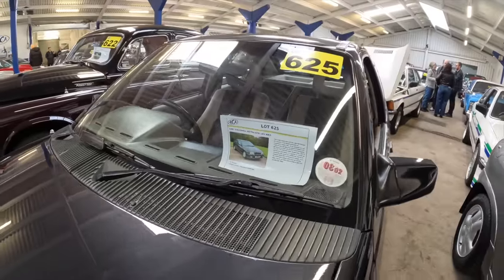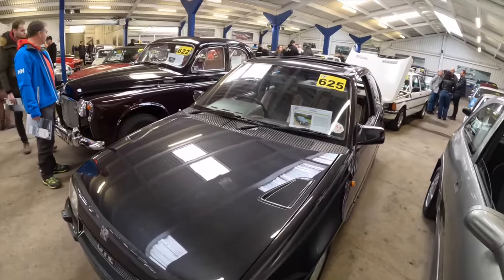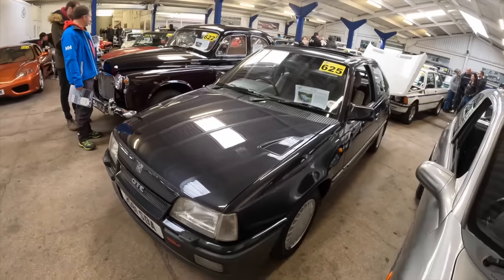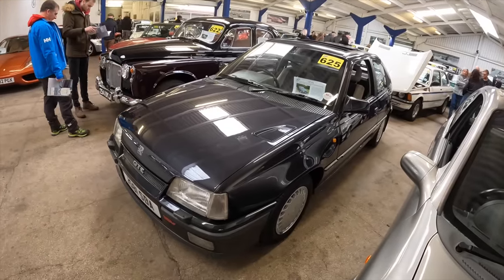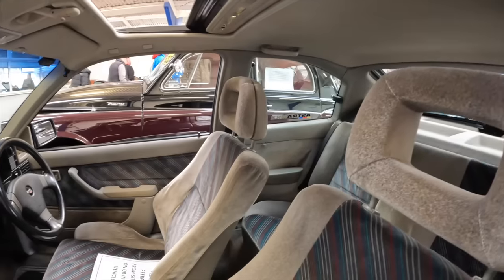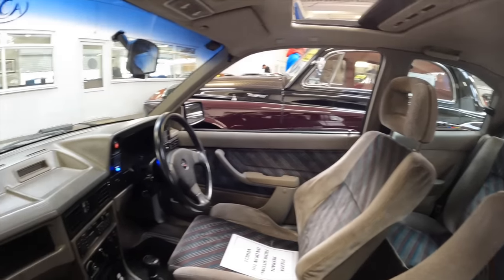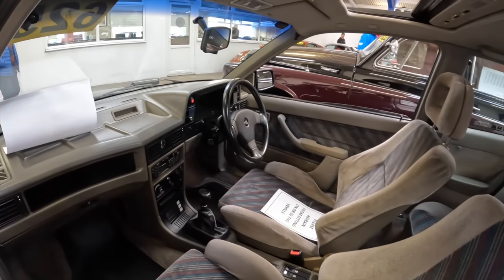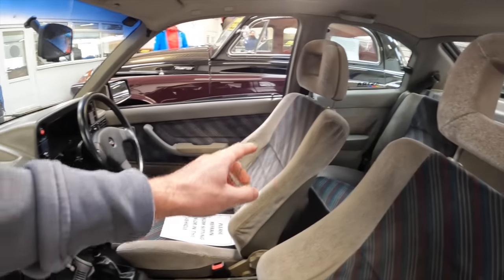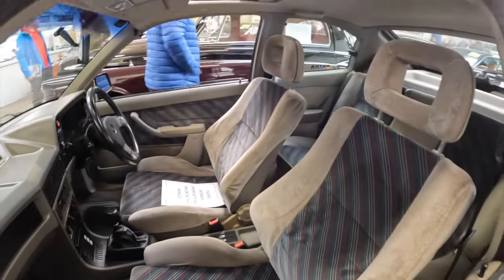Next up, we've got another sporty Vauxhall in this 1991 Vauxhall Astra GTE. Now, I recently saw one of these at auction sell for 27 grand. I don't know if this one will make that, but let's have a look around it. The vendor purchased this Astra GTE in 2006 and has owned it ever since. It's said to be in good condition throughout. I do really love the styling on the seats and the door cards. I think that is proper cool.